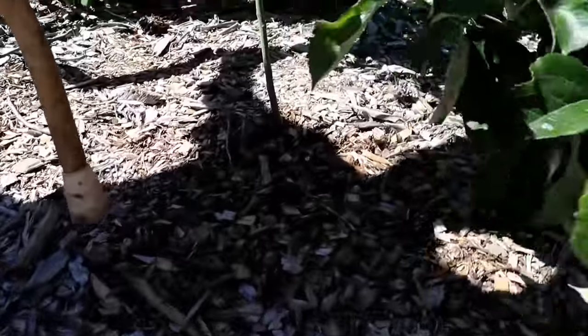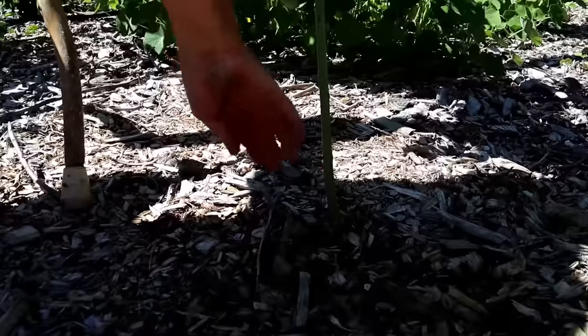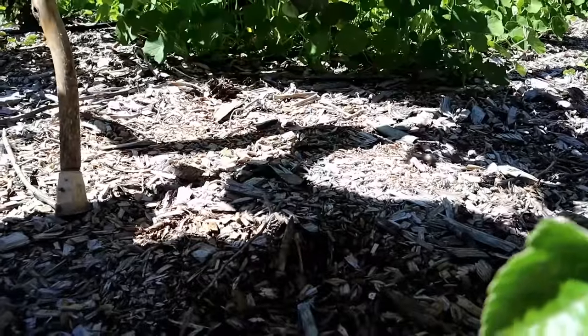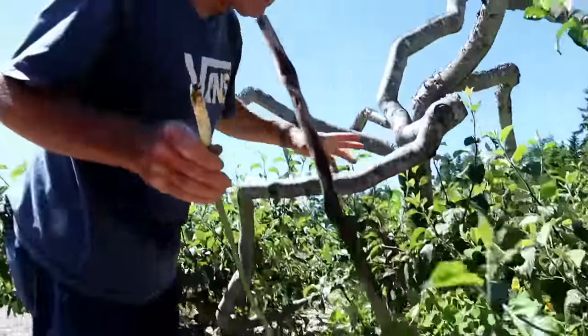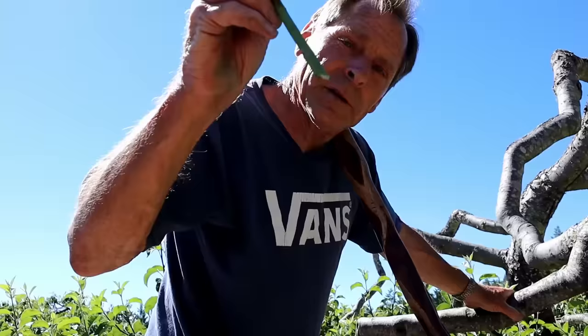See, there's another one coming up right next to it. And see, this is late June. Most people are all done. Mine are, see, I break it off with the crown, way down in there. See? That has now told the plant that I've got to grow another one. Now watch this. See the water coming out of that?